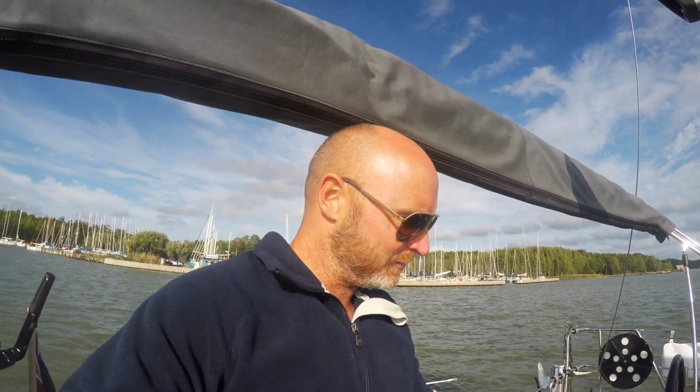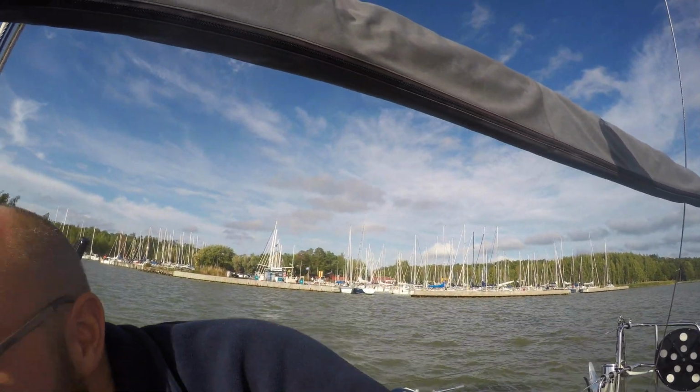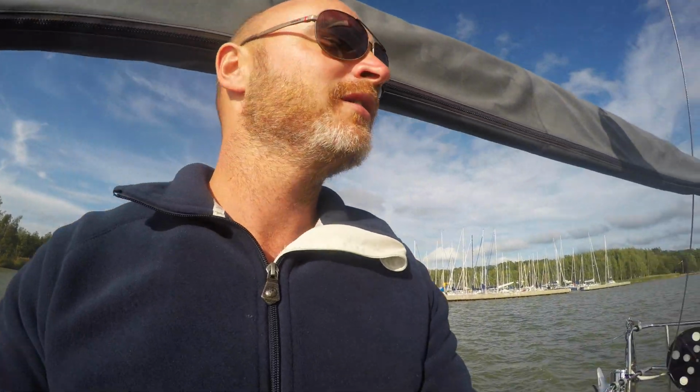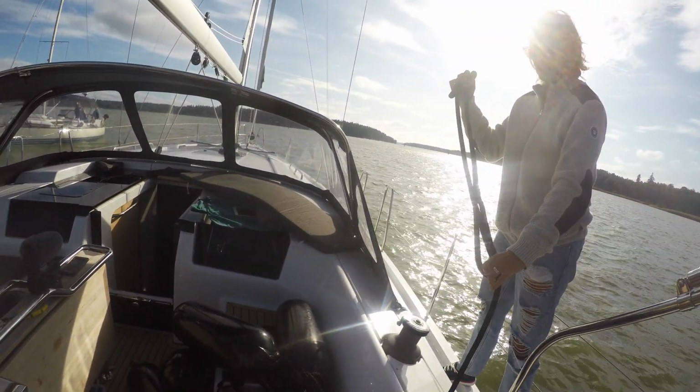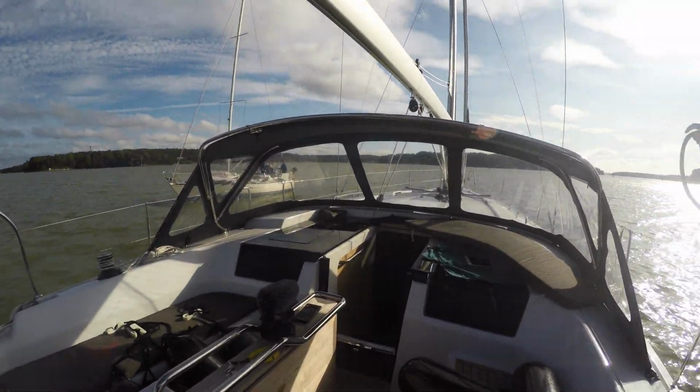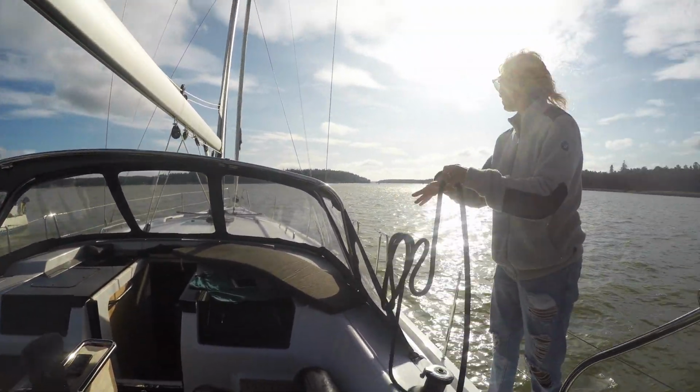Just skimming the bottom on the way out of here now. We're back down to 2 meters now. Just very slowly going forward. Chris, can you keep an eye on the transit line? Yeah, I am. Just gotta follow that boat.